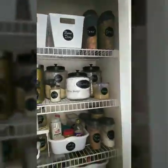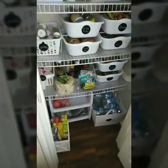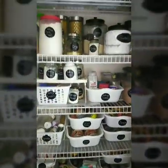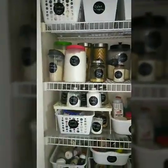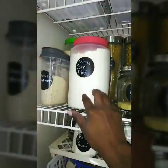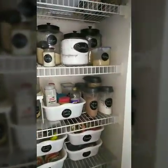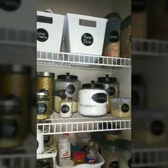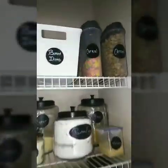Okay, let's go a little bit more in depth in what I've done here. As you can see, I used a lot of clear containers where I can see the product that I have, how much of the product that I have, and it's easier for me to get to. Everything isn't white, so I will be switching those out when I find the suitable containers, but for right now, they're working just fine for me. And who knows, I may never switch them out.